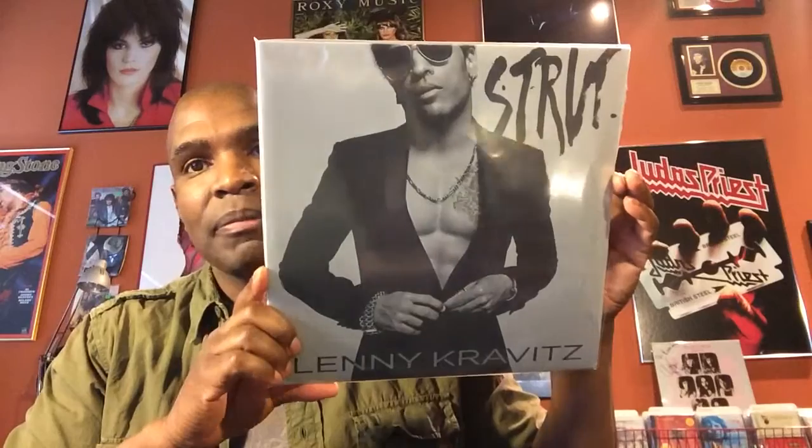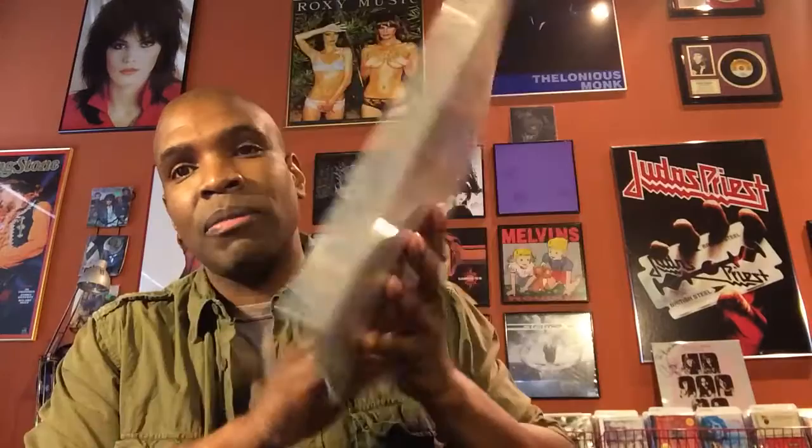Lenny Kravitz, Strut. A very cool two LP set to add to the Kravitz collection. I love Lenny Kravitz, I love his stuff, but a lot of his newer stuff I have been wanting to get for quite some time, but I was never willing to pay $25 or $30 for this album. So it's been very nice finding it and being able to get it in my collection so cheap. I do love Lenny, but I looked for his older stuff first when it came to buying vinyl.